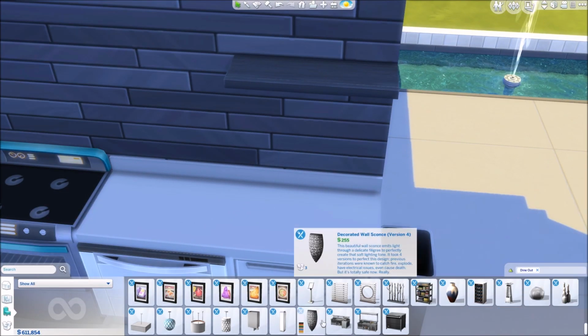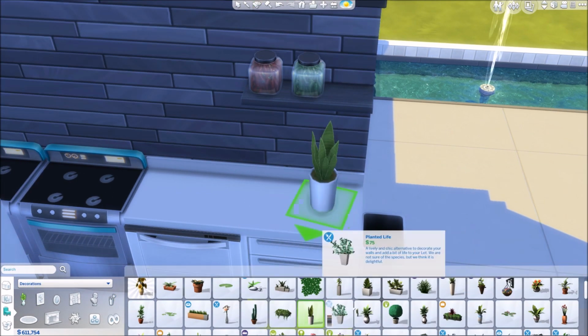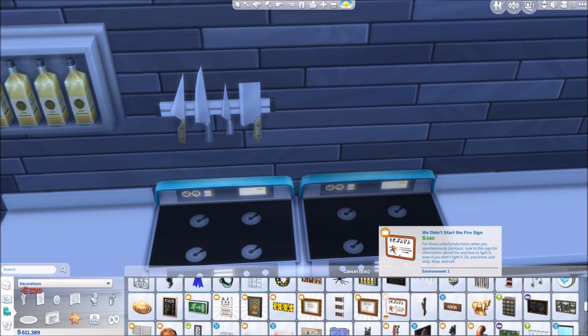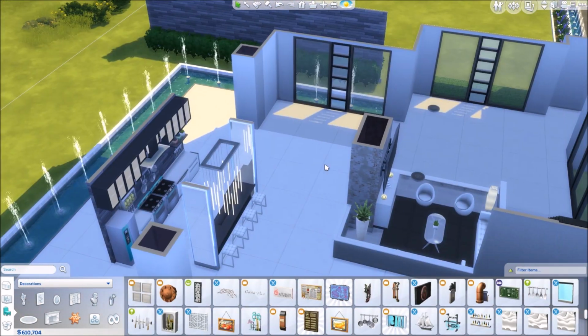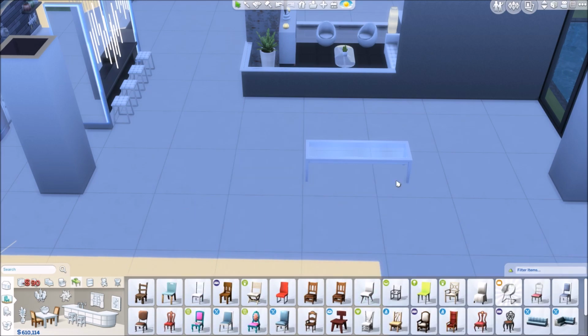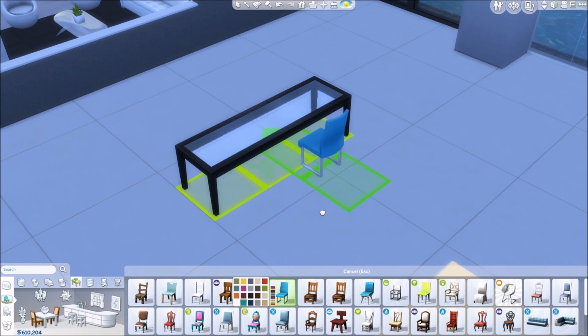Every stuff pack is used, I think, except the backyard stuff pack. I don't think I used that. Maybe I did. No, I don't think I use anything of that. So, yeah. So you need every pack except for the backyard stuff pack.